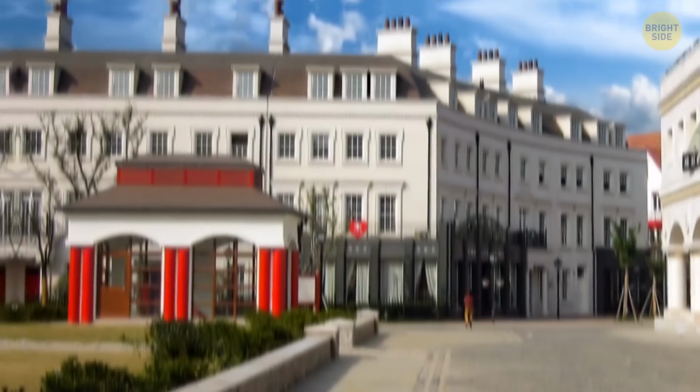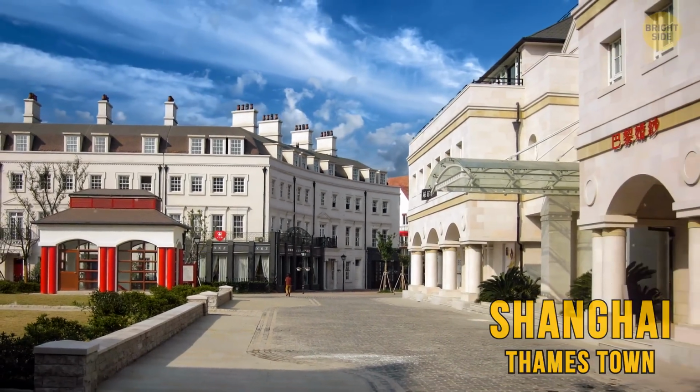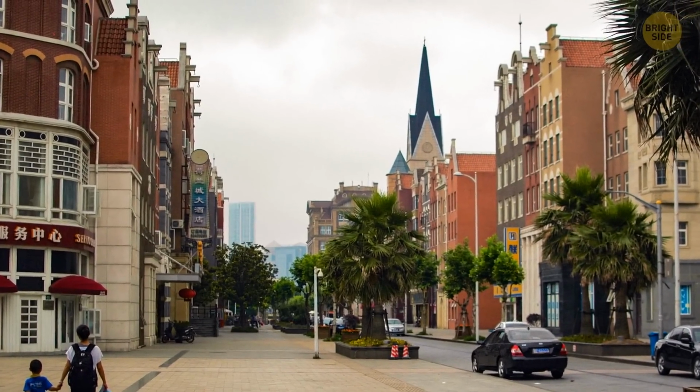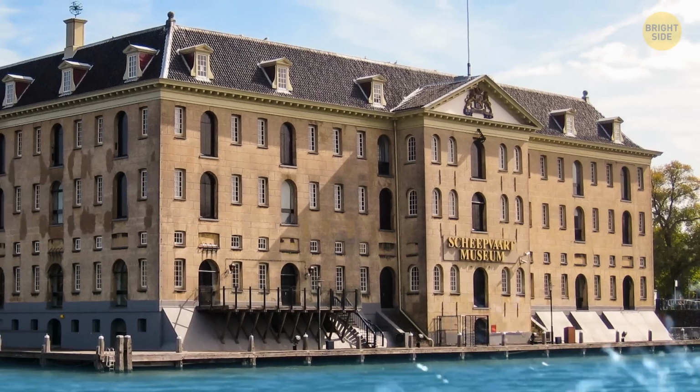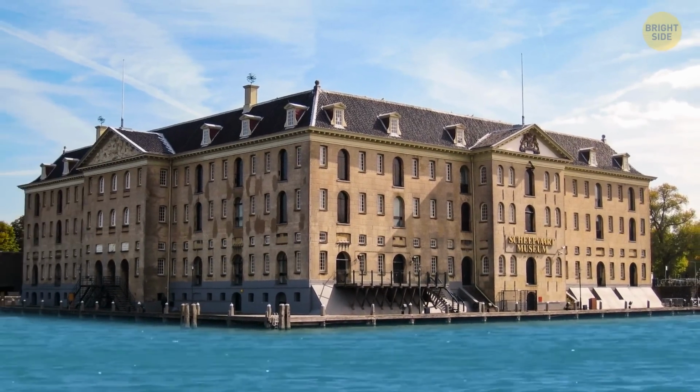You can find a typical English town with cobbled streets, Victorian homes, and restaurants that make Thames Town. This place was meant to recreate a European lifestyle fantasy without leaving Shanghai. China also has a Dutch town that has some elements of Amsterdam with windmills and famous canals. They even decided to copy some of the landmarks, like the Netherlands Maritime Museum.